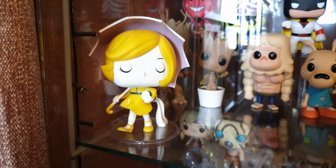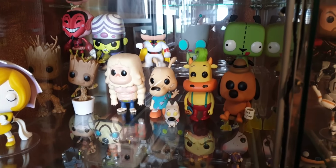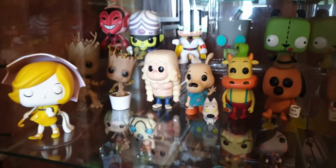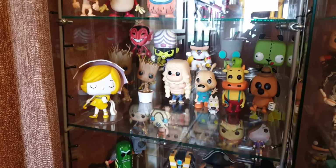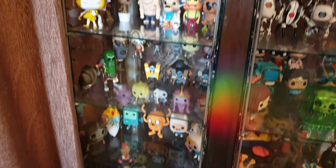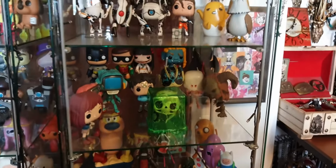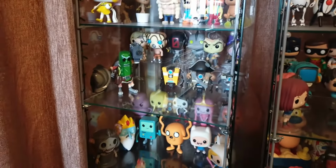So this is where I stuck the Morton Salt girl next to the cartoon guys because her color matches better with them. Yeah. You agree too, right? So this is my little pop collection. Well, not really little, but you know. It's not that insane compared to what you see on YouTube, but I have calmed down a bit.